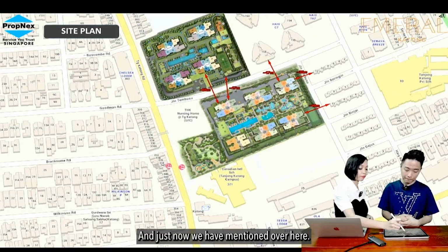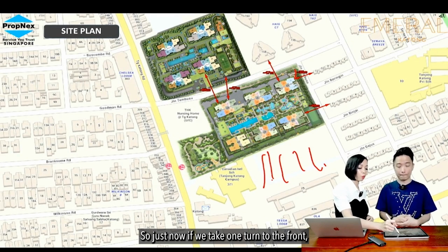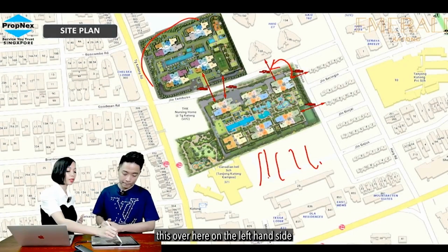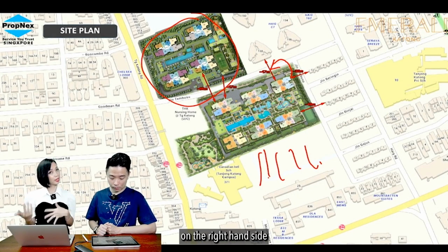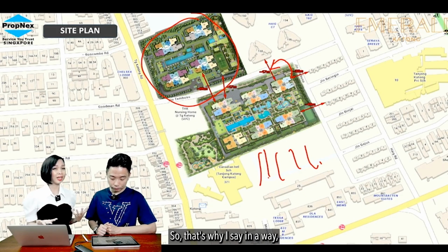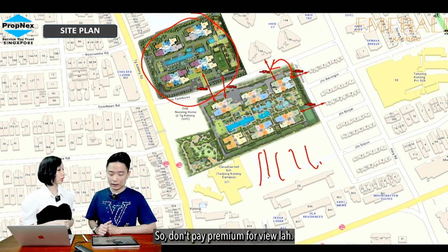And just now we mentioned over here, this is the empty plot. If we take one turn to the front, the entrance of the condo, on the left-hand side will be the Tembusu Grand. On the right-hand side will be Head Court, which is pretty old already. So that's why I say in a way, all the units here don't have a view. So don't pay a premium for view.